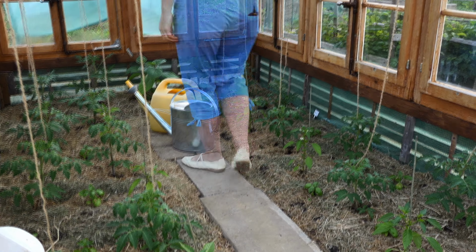The front 2 poles are borlotti beans, and the other 3 poles are Bernese butter, which is a climbing bean. There are gaps, and I have put some more seeds in those gaps so they can pick up later, I hope. And the raspberries are doing well.